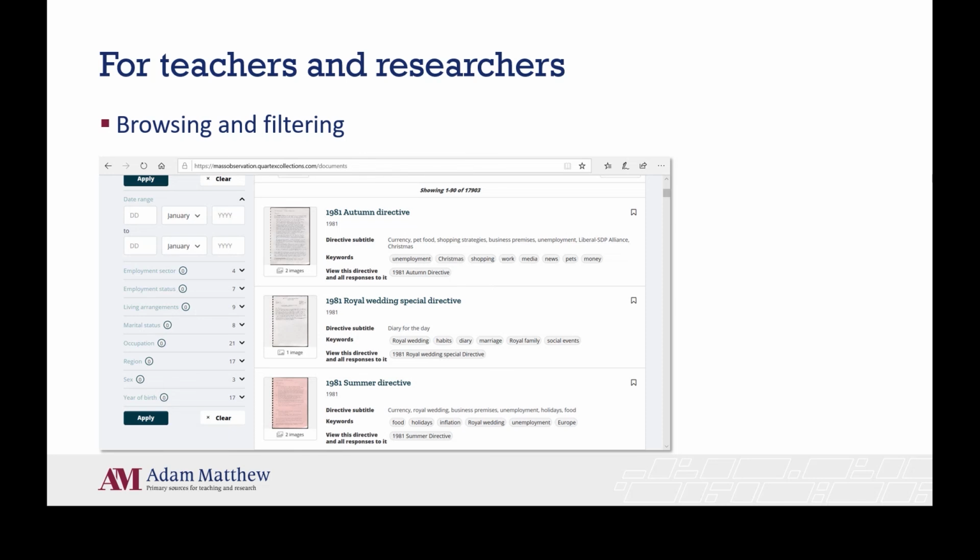So together, I think that maximizes searchability and accessibility for everyone, but is particularly useful for undergraduates who might have fairly little experience often with primary sources, and complements the existing Adam Matthew Mass Observation resource, which we know is widely used by its purchasers in undergraduate teaching. And we've also added contextualizing essays and video essays by academic experts in the field on the content and also on uses of the material.